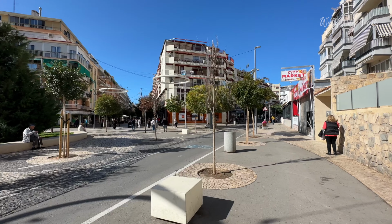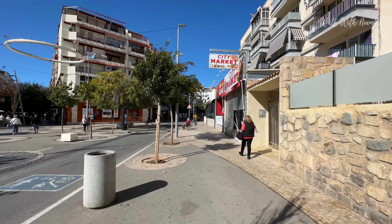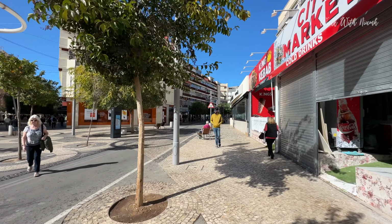We're heading towards Hotel Bristol, and for a point of reference, we've just passed Bingo Plaza and the McDonald's. The Plaza Triangular and Caligambo is to my left, and we're heading towards the Glass Bridge and the Roast Chicken Shop.